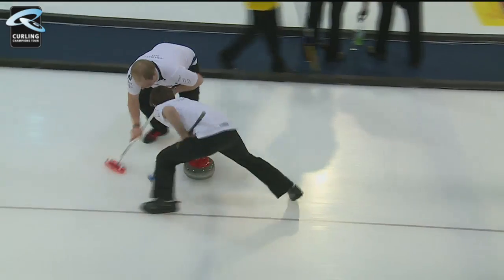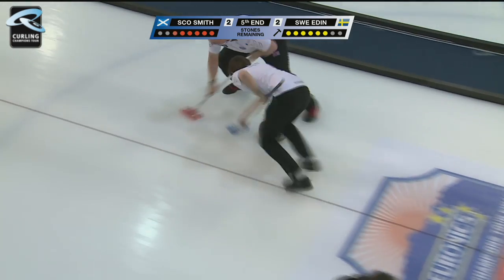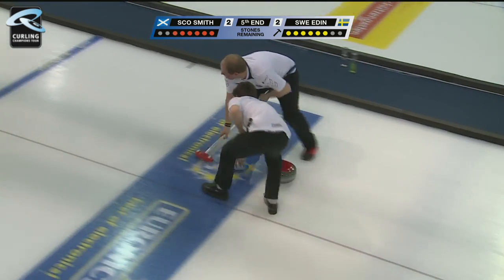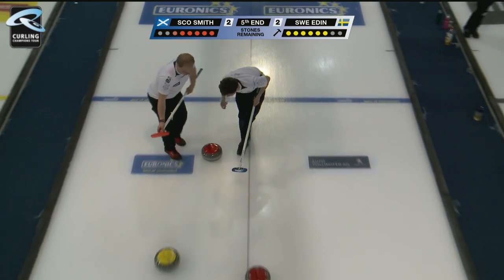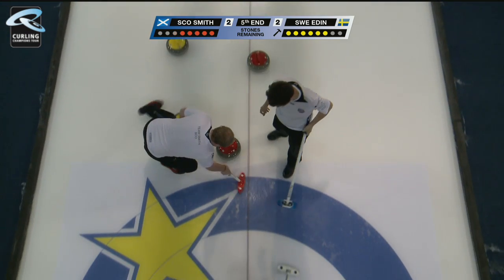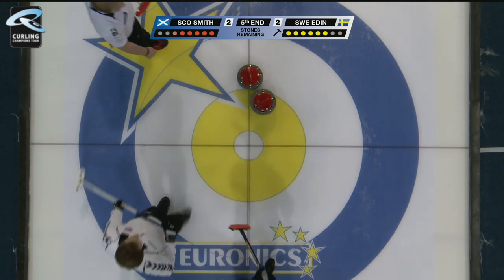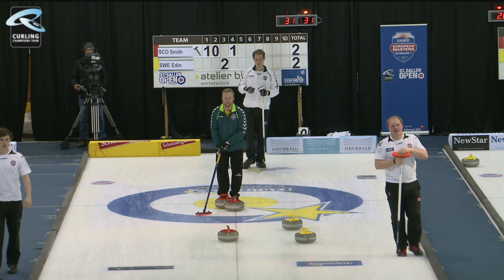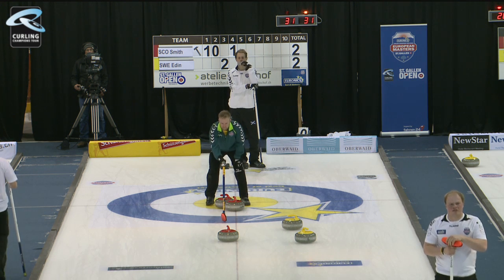So I like this call. I think they're in control of this end, and tight top 12. Can we go right in? It's going to come in, but no. Oh. In fact, they're called in there. I think they didn't want it that long. I think they want it just outside the house or maybe top 12.